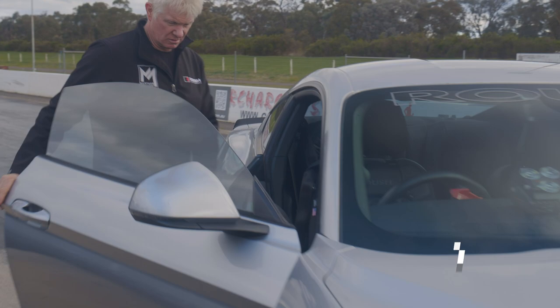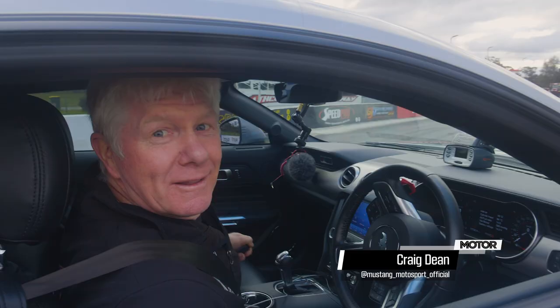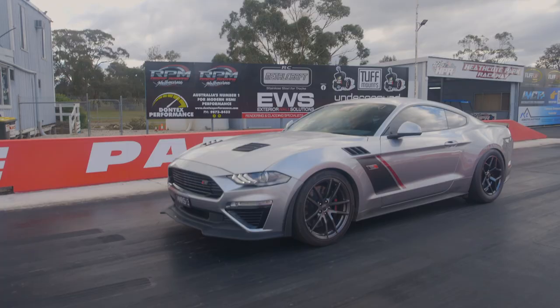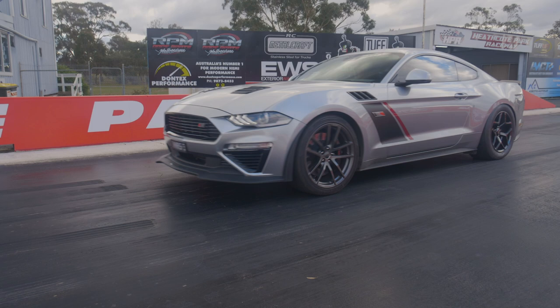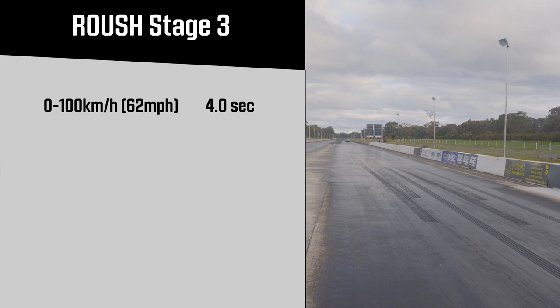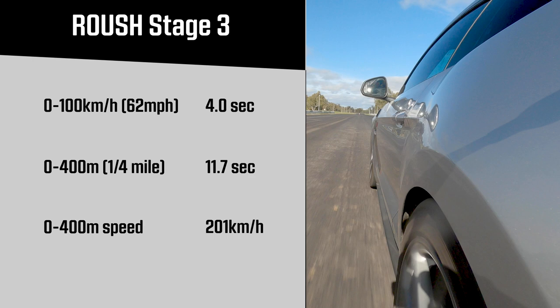So how fast are they? Well, to extract the best times possible from the Roush Mustang, we slotted in Craig Dean from Mustang Motorsport to see just what the car is capable of. On a fairly slow surface and without a 1 foot rollout, Craig managed a best run of 4 seconds flat to 100 k's an hour, or 62 miles an hour, and an 11.7 second quarter mile with a trap speed of 201 k's an hour.